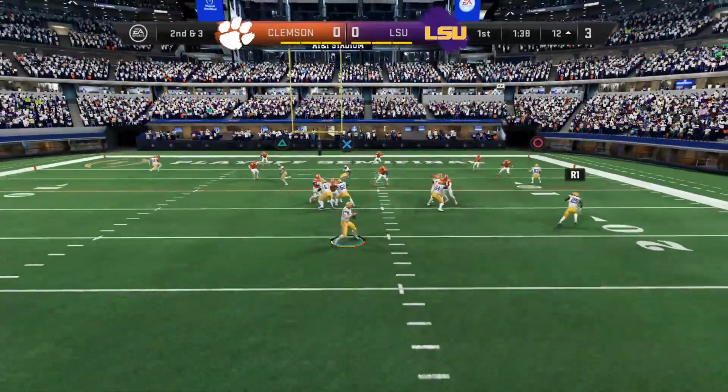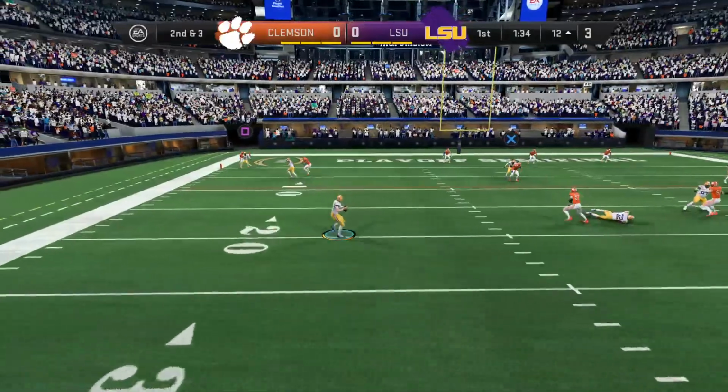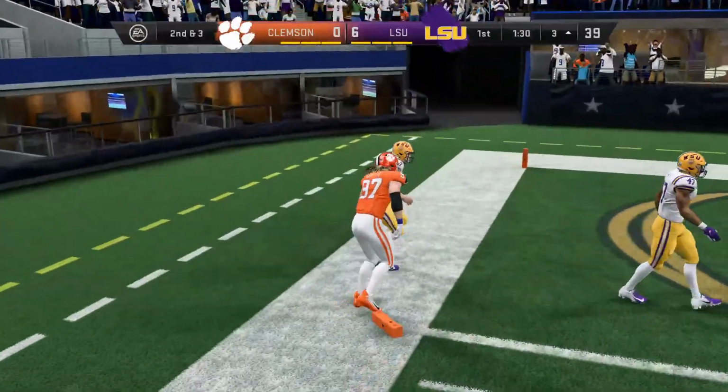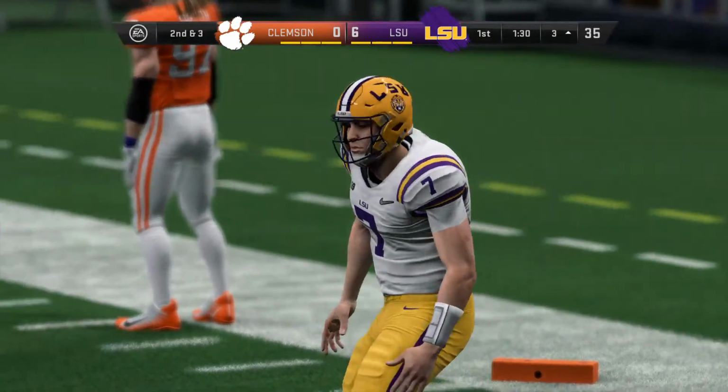Second and 3. They still can't get it. And it's a touchdown. A 12-yard touchdown run. And LSU has taken the early lead.